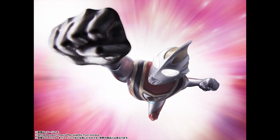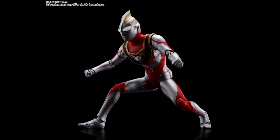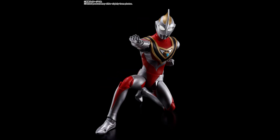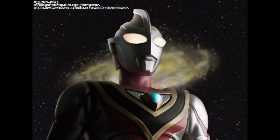And now for the rest of the releases of the month. Let's first talk about Ultraman Gaia Version 2, which is the next installment after celebrating its 25th anniversary. No real surprises on how this looks, as they have been doing an unlimited number of releases for years now. The usual effects are included, so fans won't want to miss this one.